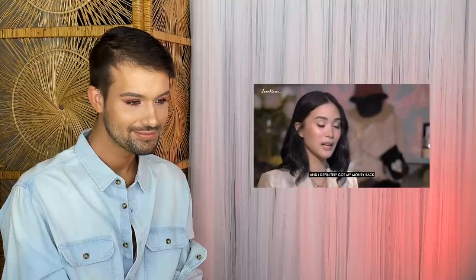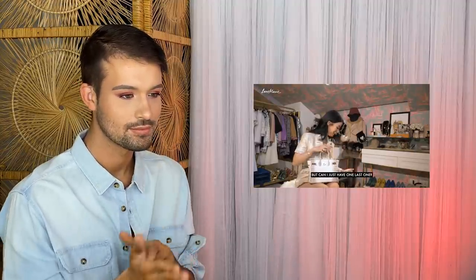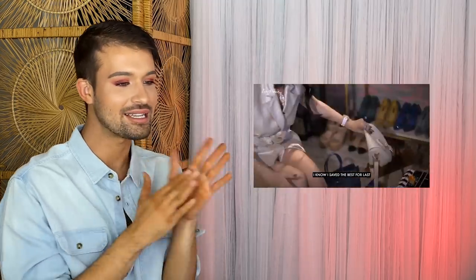She has a lot, but at least she's semi-realistic. Bold, and I definitely got my money back more than once, twice, thrice. So this is definitely the best bag ever. My next items, because we kind of spent so much time talking about my bags. But can I just have one last one? One last one. I gotta squeeze in one more.